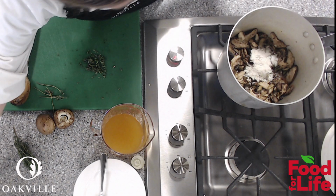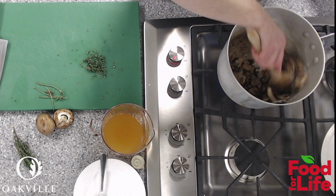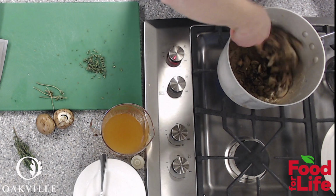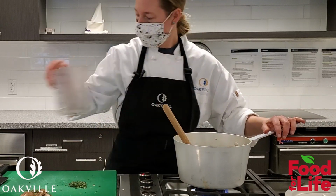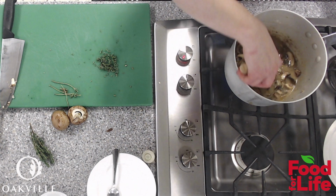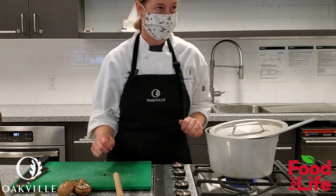We're going to add in a little bit of flour and a little bit of olive oil. This is actually going to help thicken our soup. We're cooking out our flour. This is also called a roux. So we're just going to cook out the flour until we see no white spots. In goes our broth. And in goes our fresh thyme. And we'll put the lid on there and we'll let it simmer for about 10 minutes or so.